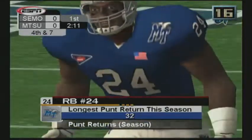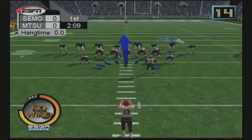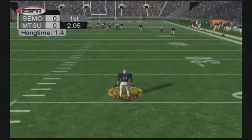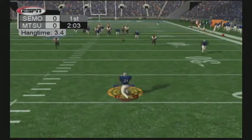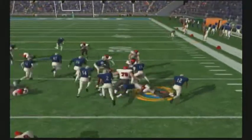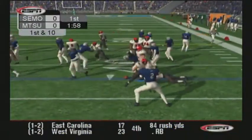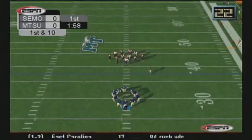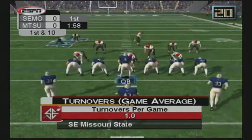Number 13 takes position for his first punt of the game. It's away. Number 24 has it. Number 30 makes the stop on the return. Jake, I'm curious to see how this drive will start out. Ball at the 37-yard line.